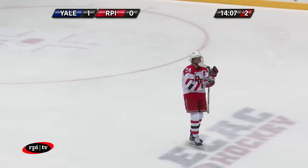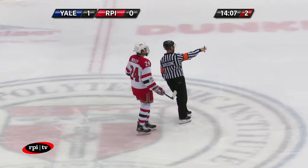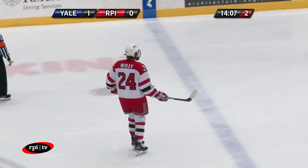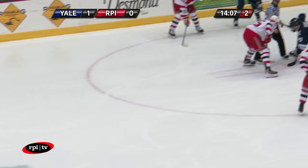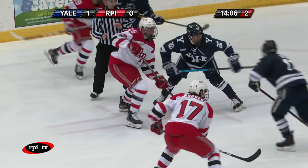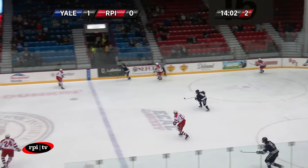Yeah, and a good response there from RPI after Pileco gives the Bulldogs the 1-0 lead. A beautiful setup there between Dubinsky and Zeke, just moving the puck, creating some motion, forcing Kaspersky to move his feet and move his padding around and trying to create an opening.